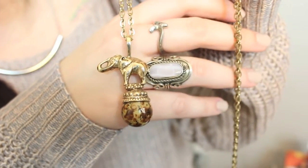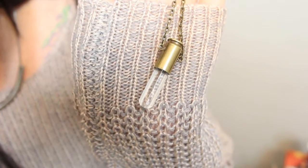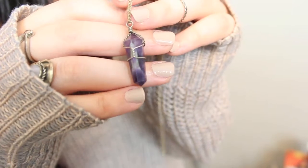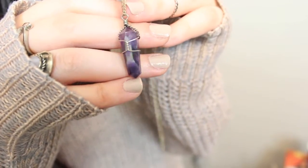The first one is this one that I got at the thrift store. Has a little elephant on a marble looking globe. I have this one from shopdixie.com, which has a quartz crystal in it in a like bullet casing. Another one from shopdixie.com, which is just a crystal. This is, I believe, an amethyst, and it's just kind of encased in some wiring.